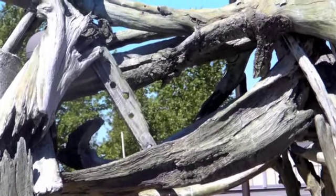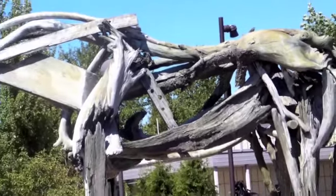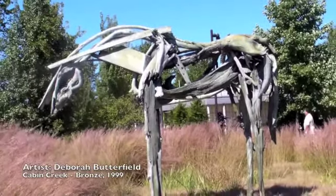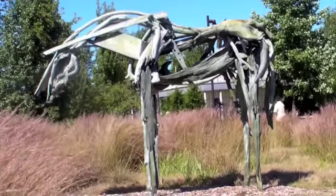This sculpture, Cabin Creek by Deborah Butterfield, looks like it is made from wood, but is actually made from bronze. Butterfield used branches and boards to create the sculpture, disassembled it, cast it in bronze, and reassembled it to create the final sculpture.